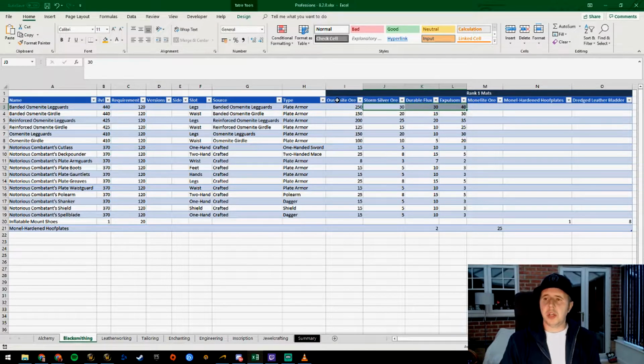So for rank 1 mats again, we've got some regular ones that we can start seeing that we're going to have to stockpile on. But more importantly, we're having to stockpile on Expulsum if we're going to do any of the armor or any of the crafted weapons that are available.